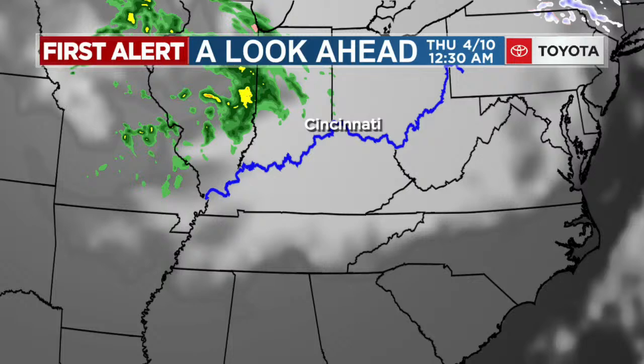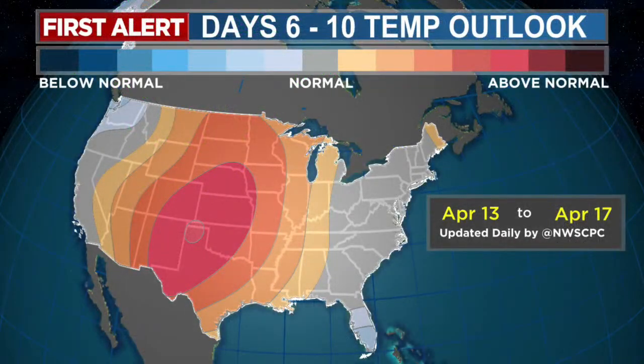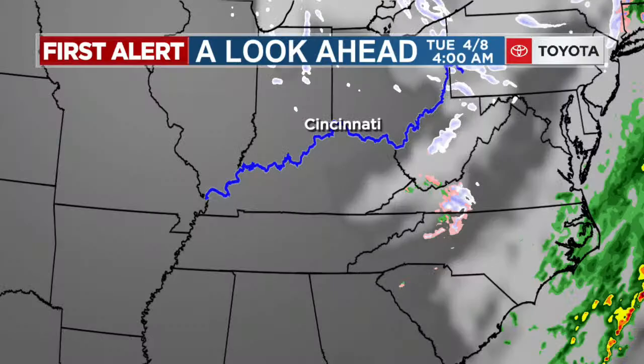This one even says a few flurries. Thursday at 12:30 a.m., so Wednesday night into Thursday, some showers. Let me go back and do that one more time since I didn't do what I thought I was going to do.